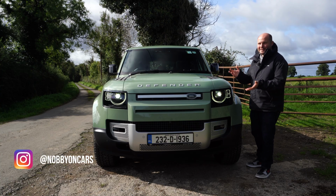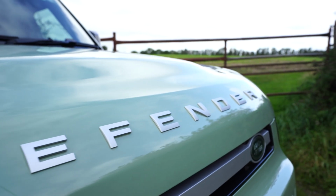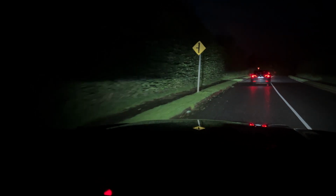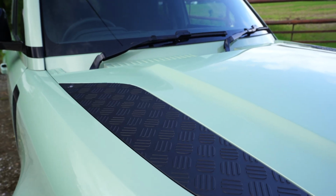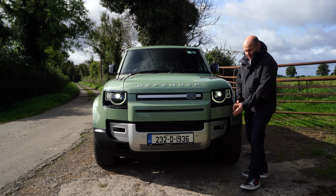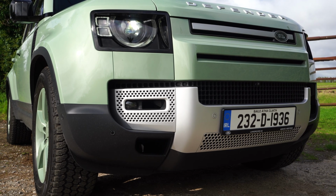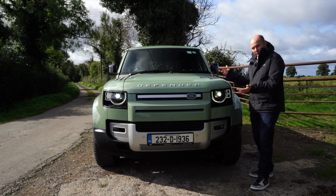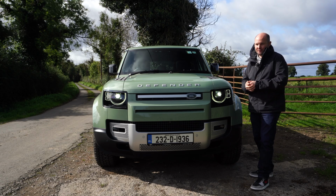Grosmere Green is the limited edition colour that you can get on this vehicle. But again, these Matrix LED headlights, which are fantastic at night time, they weren't on the original car. The plates are made of plastic here, a little bit of black maybe, which is somewhat similar. Good ground clearance on the front of the Defender, you wouldn't expect anything less. And a nice silver strip just to break it up. So a very cute looking nose, despite the serious off-road capabilities of this vehicle.